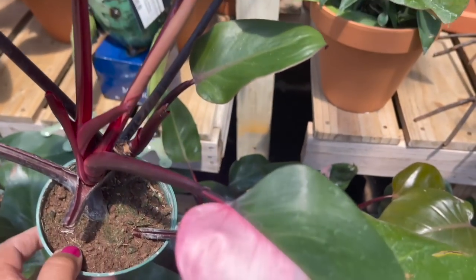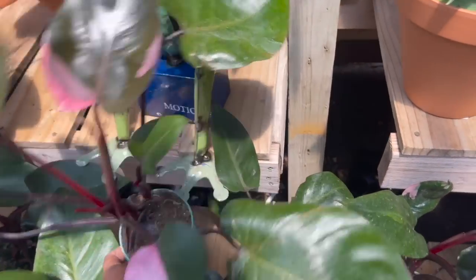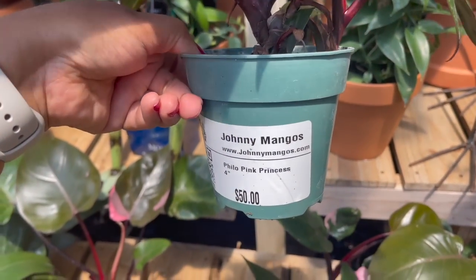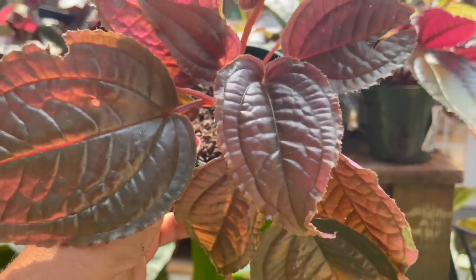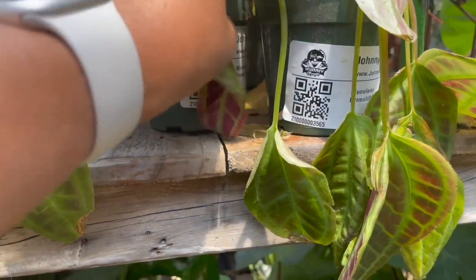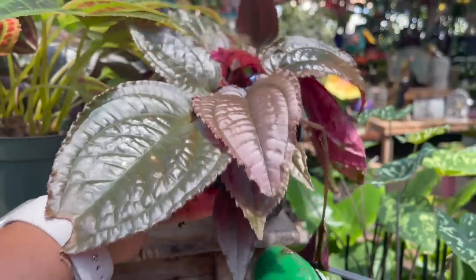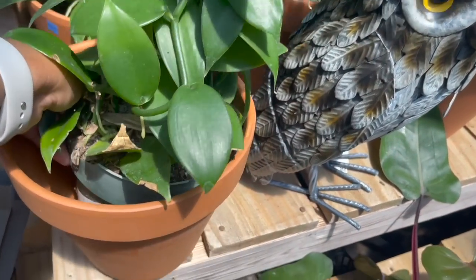So as you can see with these Pink Princesses here, they're in 4-inch pots, but they're a lot more established than the other ones that I showed you earlier for $30. They also had more of these for $10 and another variety right beside that. And here they had some really full vanilla orchids for $60 each.